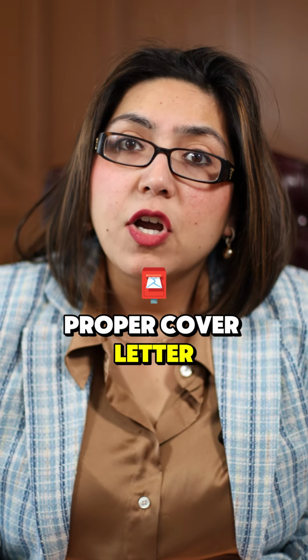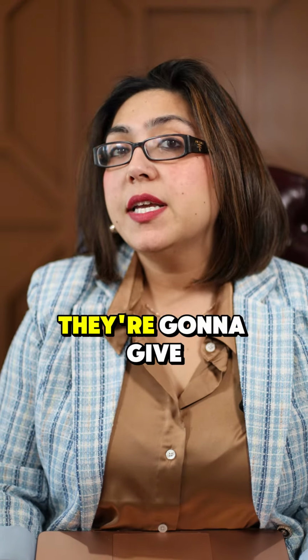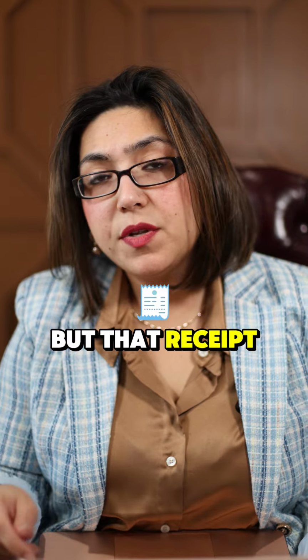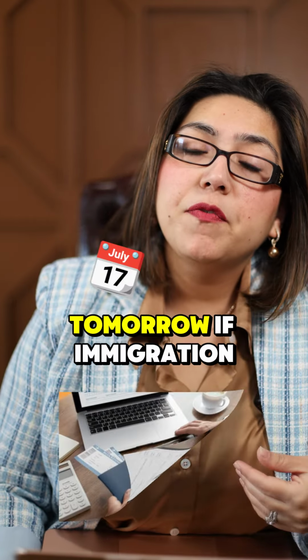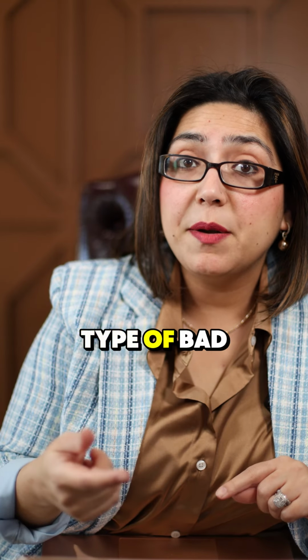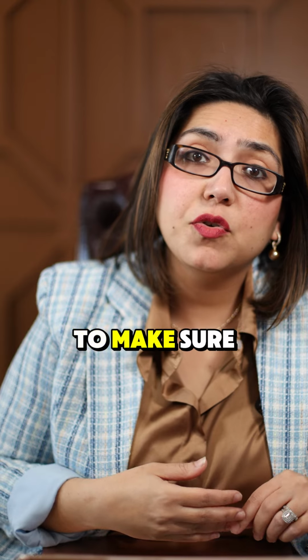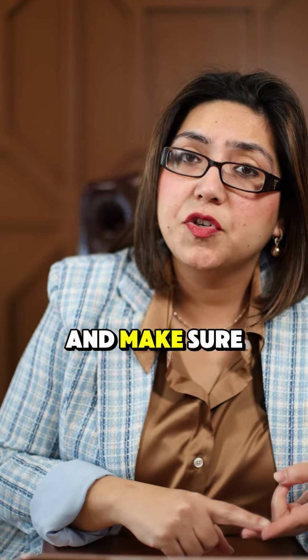Number 3, have you submitted a proper cover letter, making sure that you know everything you've sent to the immigration agency? They're going to give you a receipt notice, but that receipt notice isn't going to detail a list of everything you've submitted. Tomorrow, if immigration denies your case because they are blaming you for some type of bad practice, you need that cover letter to make sure that you have a receipt of everything you sent to them. So make sure you make a copy and make sure you have a cover letter.